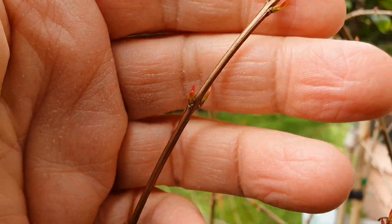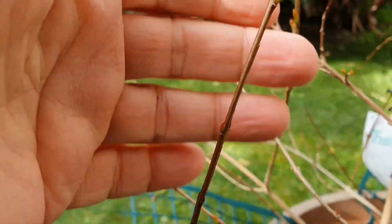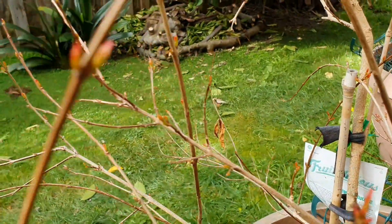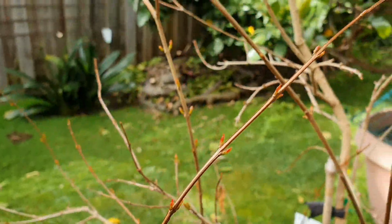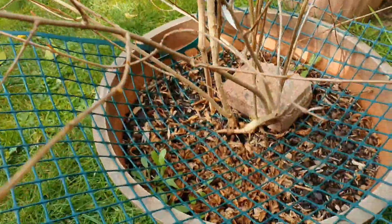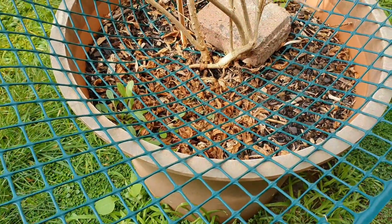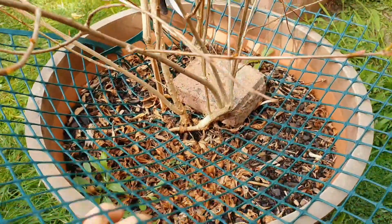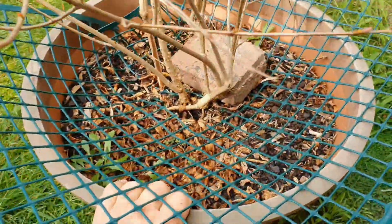So when plants are waking up, it's a sign that you've got to get moving. I was going to leave them another year in this pot, but I think it's going to outgrow this pot this summer. And I don't want it to get root bound. It could easily stay in here for another year.